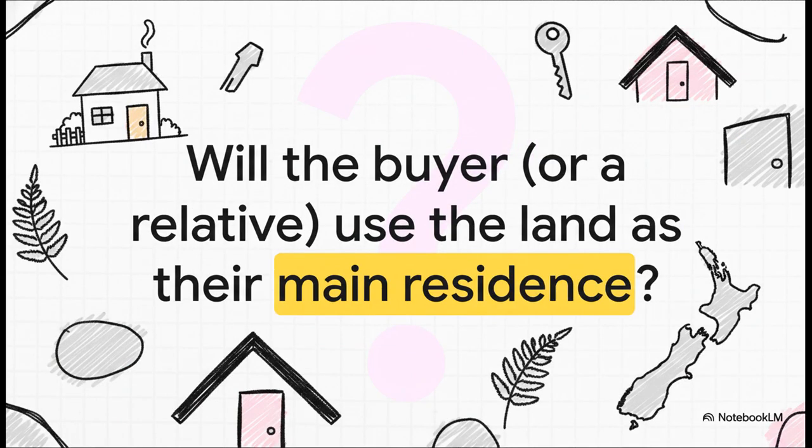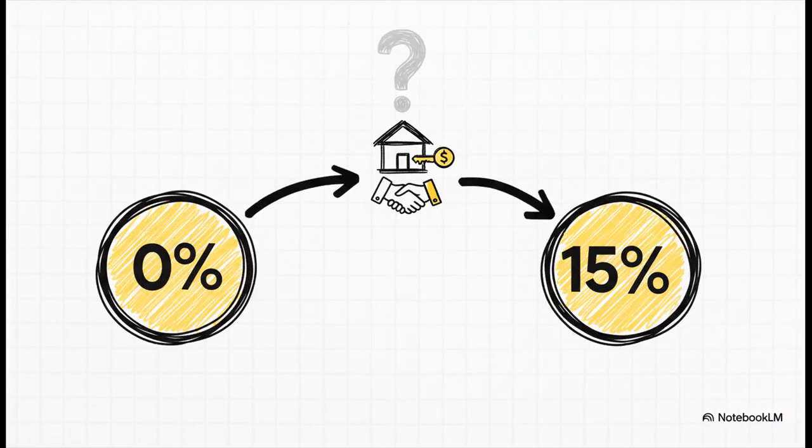And finally, the last question, and this one is often the clincher. Is the buyer, or someone in their family, planning to live in this property as their main home? And that's pretty much it. Your answers to those three questions will point you in the right direction. They'll tell you if the deal should be zero-rated, which happens all the time when it's one business selling to another, or if you've got to stick with the standard 15%. It's like a cheat sheet for a really complicated process.